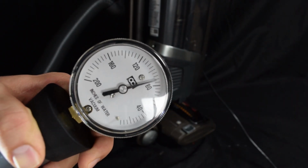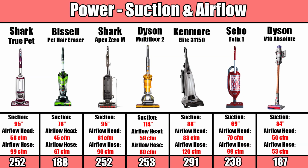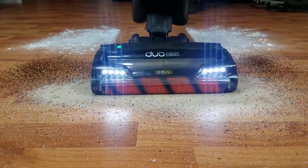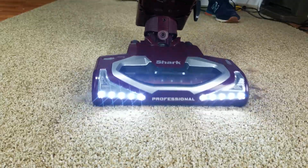So let's start with the power. Here we measured suction as well as airflow at the hose and at the cleaner head. We then added the numbers and found that the Kenmore Elite is leading with pretty much a three-way tie for second place. With pickup tests, we tested all types of debris, from fine debris like sand to medium and even extra large debris, but with an emphasis on pet hair pickup on both hard floors and carpet.